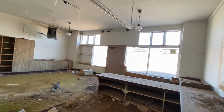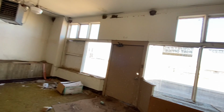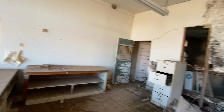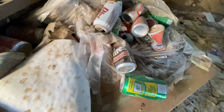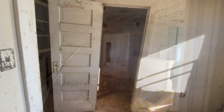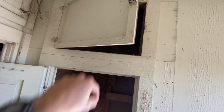But this would be the old post office actually right here. Nice and bright and airy. There's so many old Coke cans in here. Kind of cool to see. Somebody was drinking a lot of soda around here though. I don't know why they would all be in this building. I think it's kind of cool how they have, so this is a closet down here, like little extra storage up there.